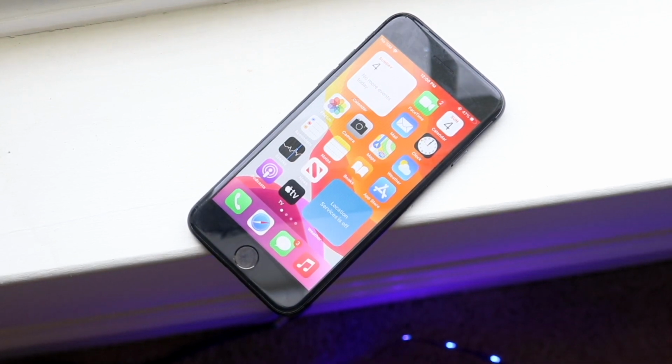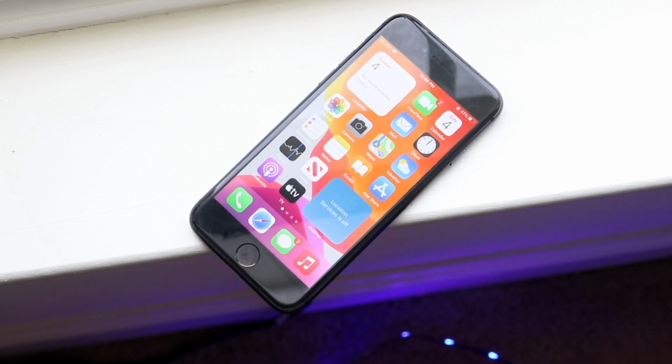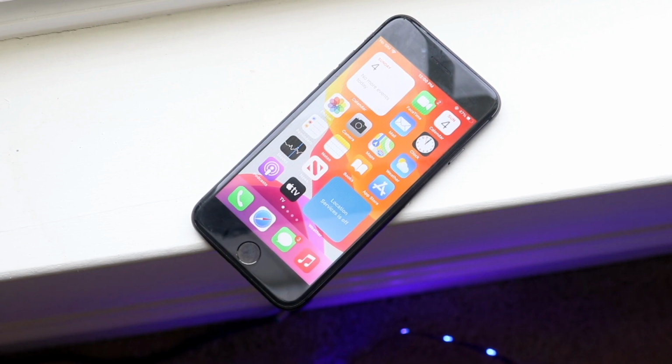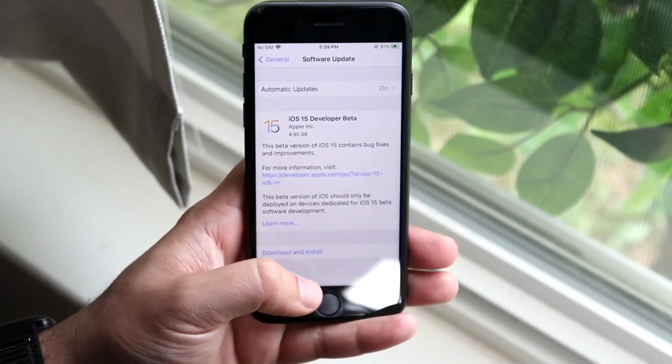Now iOS 15, I think as I mentioned before, it's a pretty good upgrade. It didn't bring a lot of features, but I think for the stability aspect, it's pretty decent. And if this is a stable update that we need, then I guess it's what we've got to deal with. Now body wise, nothing has really changed.